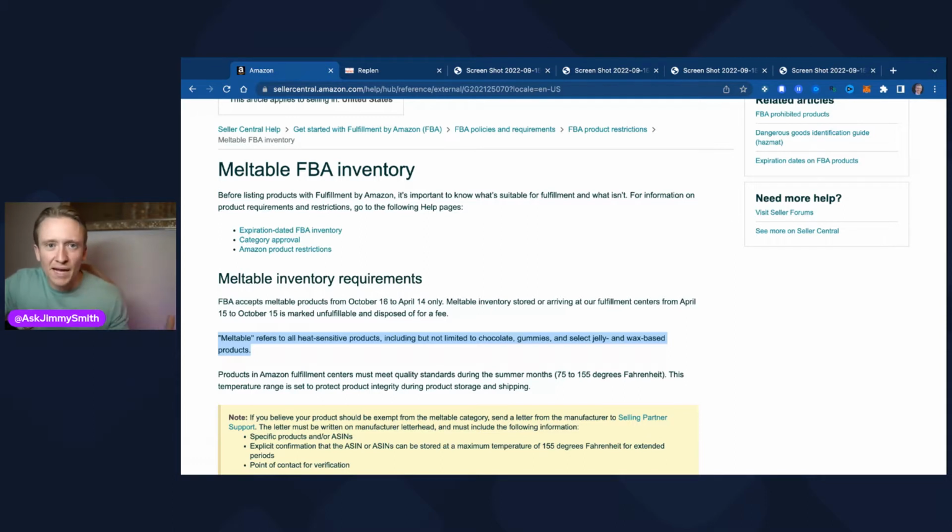You can put it in the back of your vehicle on a hot summer day and if it melts, that is a pretty good indicator that it is a meltable product according to Amazon. Now, Amazon is, as we all know, not perfect, and so they make mistakes in marking things that are meltable.